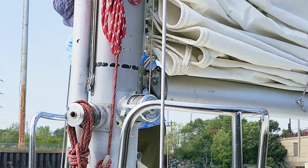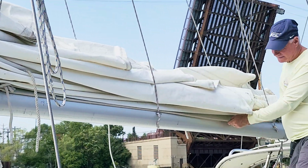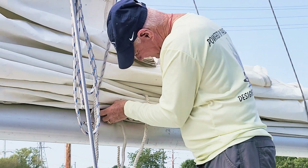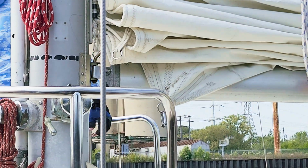Anatoly is working on the tack point of the mainsail. Pat is working on the outhaul of the mainsail. And he's going to release that so we can unhook the clew. There, the tack just came off. We see that.